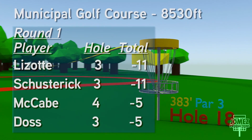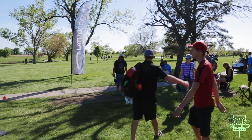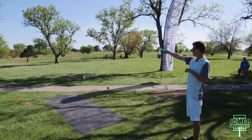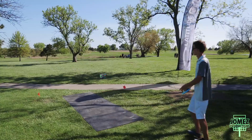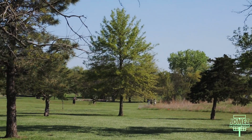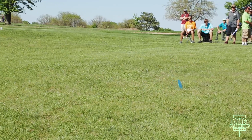And finally, hole 18. 383 feet, par 3. This one's got an interesting look as well with the OB grass on the right. Yeah, you can't really see where the out of bounds, where the long grass comes in towards the basket from the tee pad. If the wind was different, I probably would have gone with a giant hyzer around that tree just in front of me. But I went with a 750 X1, really overstable disc, and I didn't turn it over at all. And it ended up just playing safe out to the left.